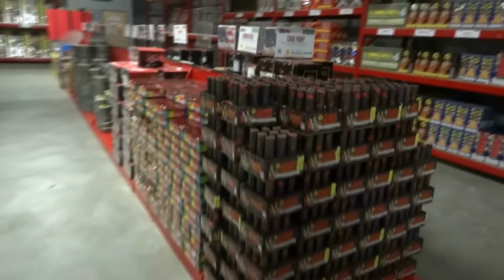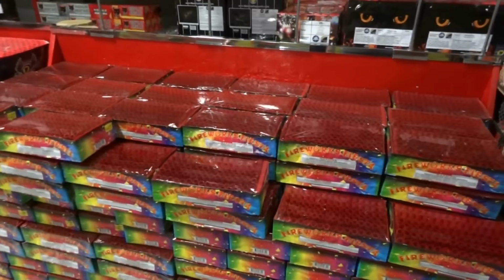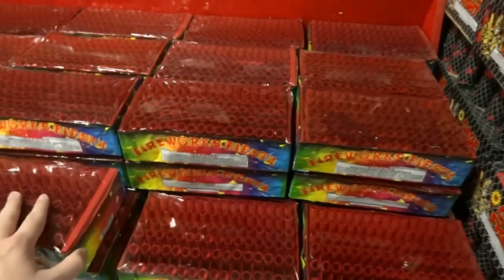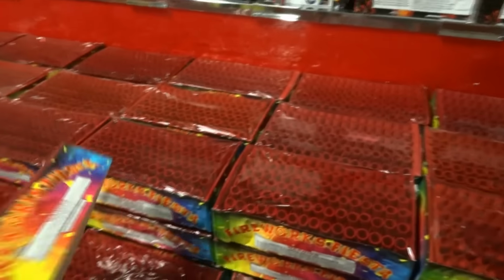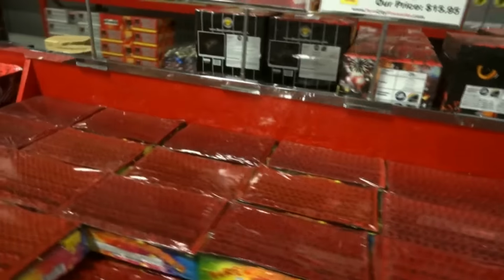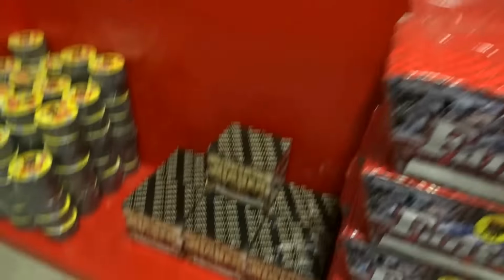Okay, we just looked at those. Now let's go over here. Some different multi-effects. I've had one of these before, and if I remember correctly, it was pretty cool for how cheap it was. Oh, this one's a little bit more expensive than I thought it would be. This one's $16. I thought I got one for like $8 one time, and it was pretty cool just to play with. $50 for this one.